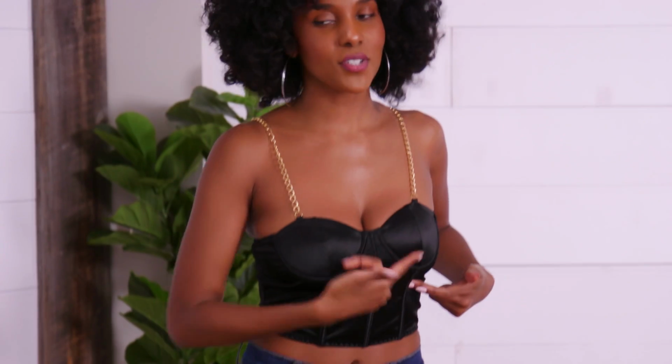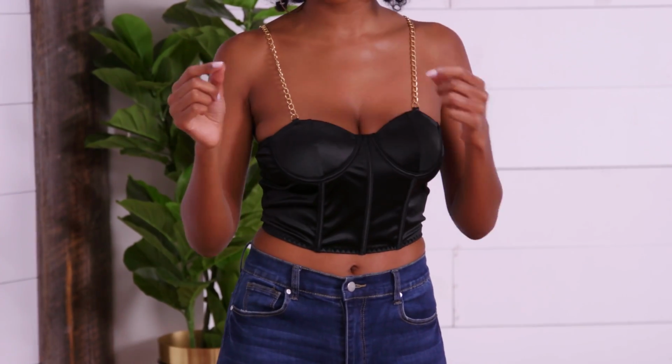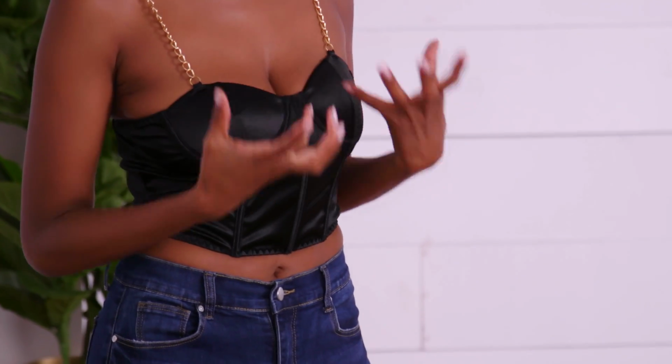First of all, this whole no zip, no tie situation is a problem because there is no type of corset closure anything in here. This is the bottom of my boob. This is where the cup is, which is something that I already knew because remember how I said the cup was like an outline of a cup and not an actual thing to hold your boobs?